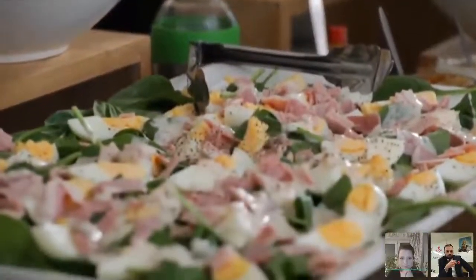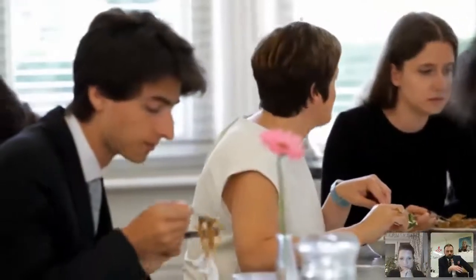We have chefs who are part of our team. They offer an international array of foods, and everything is specially prepared on site. And students and staff eat together in the dining room.